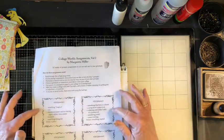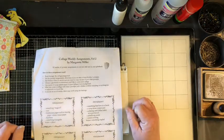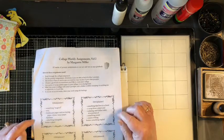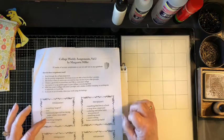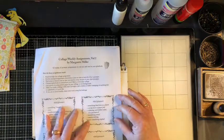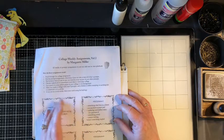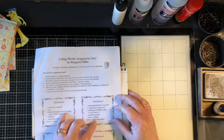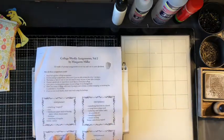So basically what it is, every week you have 5 prompts and a bonus prompt, and you create a collage based on those prompts. And she gives you a bonus so that if there's one of these things you can't find or you don't want to use, you can substitute the bonus. But usually I try to do all 6. So today we're on week 12.